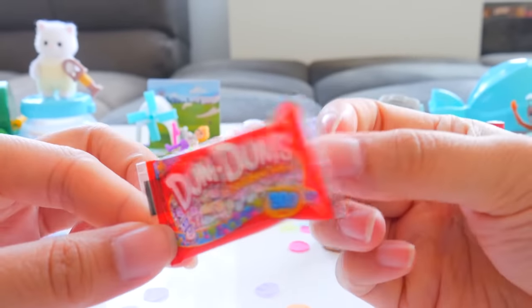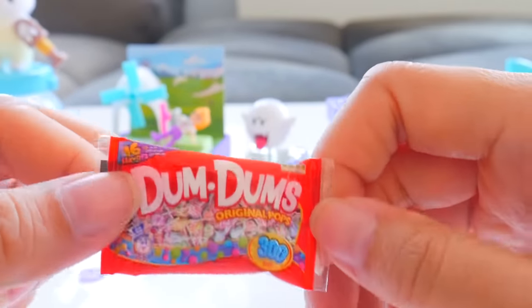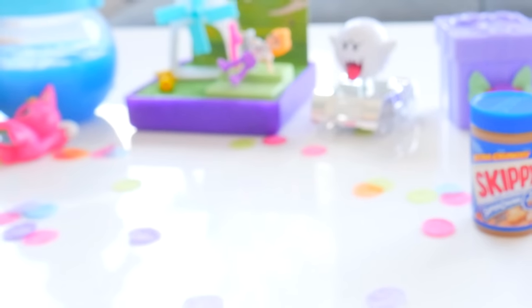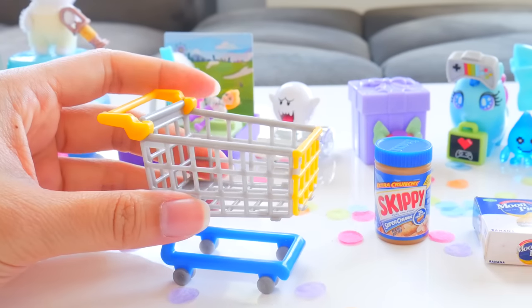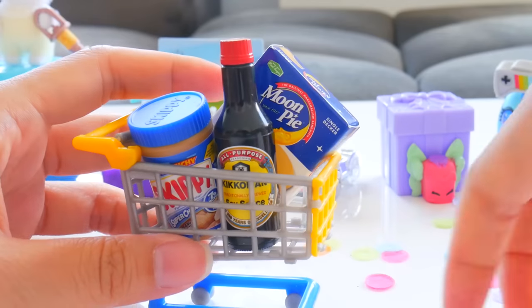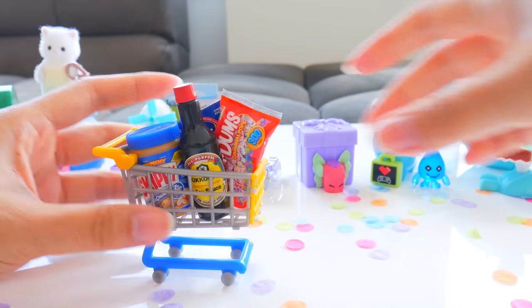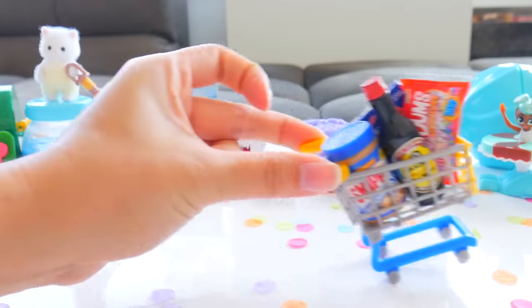Dum Dums for your Yum Yums. Is it 300 different flavors or 300 of the same flavors? Nope, 16 different flavors. Dum Dums. Shopping with my shopping cart. Got a shopping cart in my mini brands. Gotta load up my shopping cart with all the Yum Yums of the Fun Funs and the Dum Dums of the Gum Gums. I don't know what I just said. Woo, shopping cart loaded. Let's check out now. I'm not paying for this.